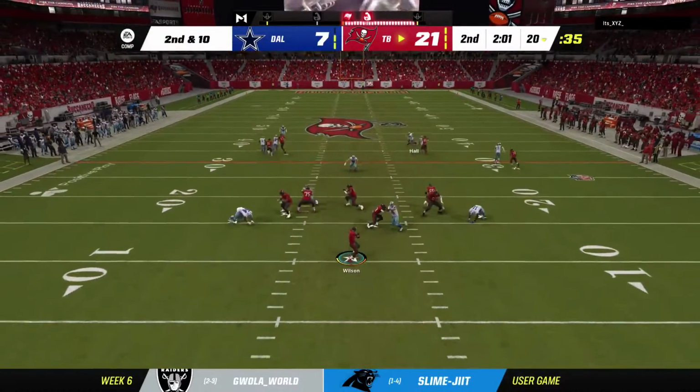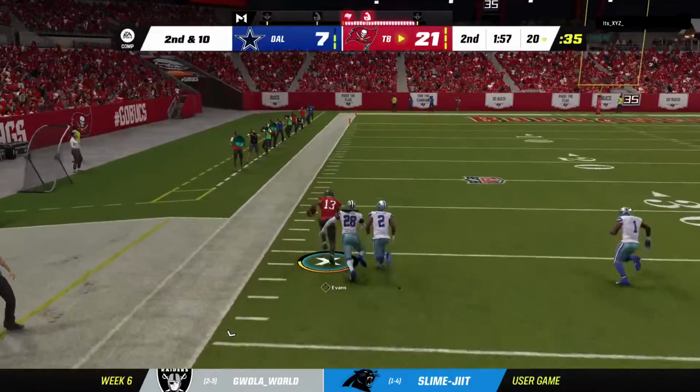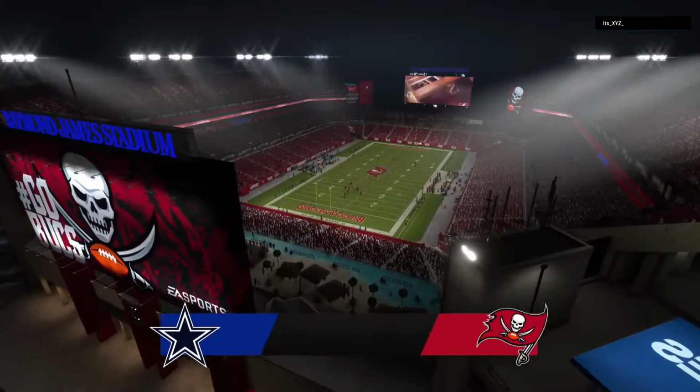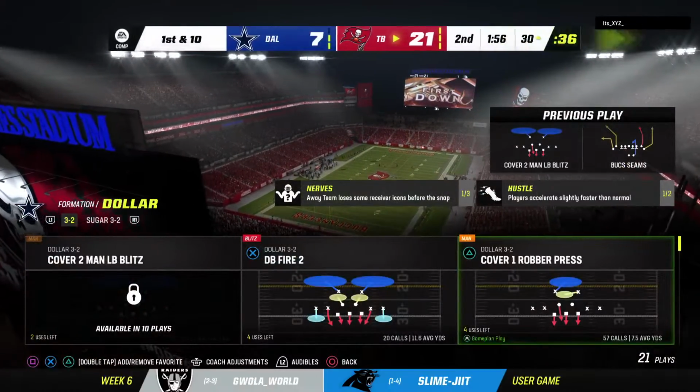Out of the gun, here's Wilson. Airing this one out for Evans. And got his man, complete. And he will finally be shoved out of bounds down at the 30-yard line.